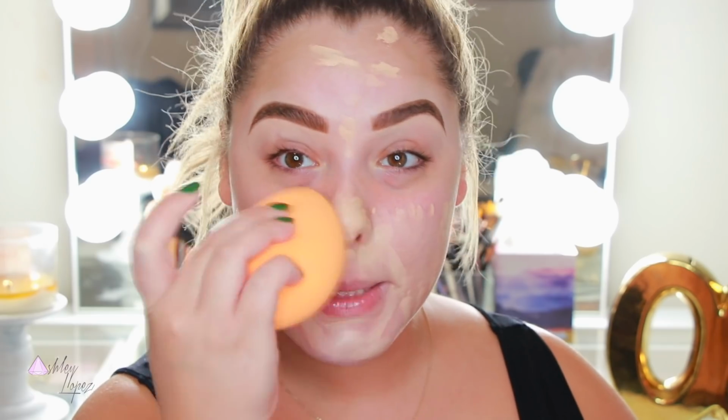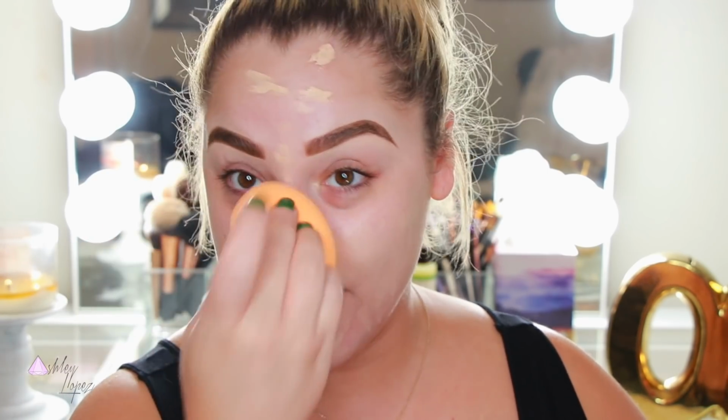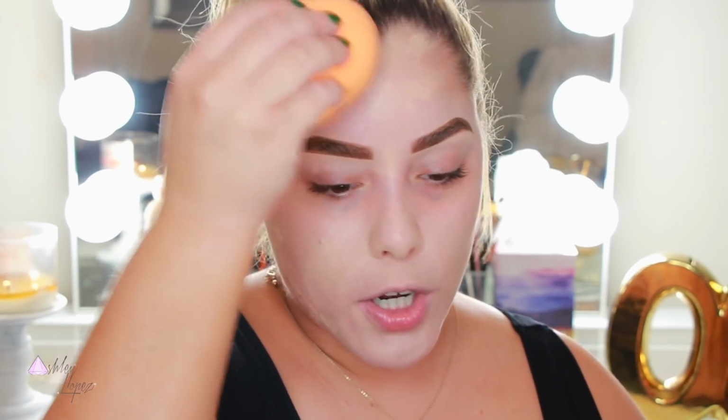I feel like it makes my foundation look so amazing, and it helps me put it on so much quicker. Everything just blends out so quickly because of how big this sponge is. So I'm kind of obsessed with it. It is kind of hard to get between your eyebrows and stuff, but you make it work. I'm realizing how white I look because I self-tanned.